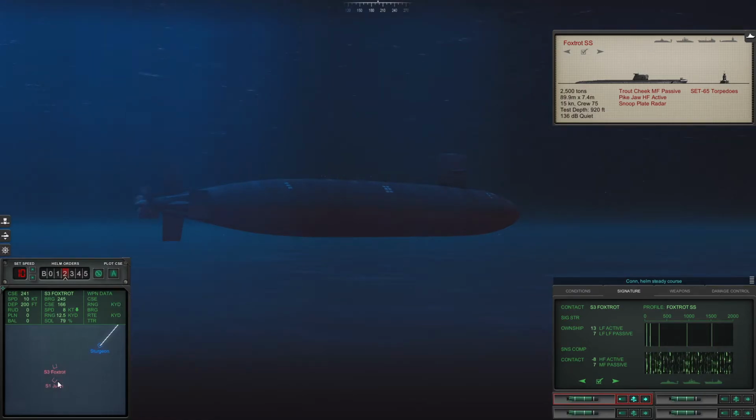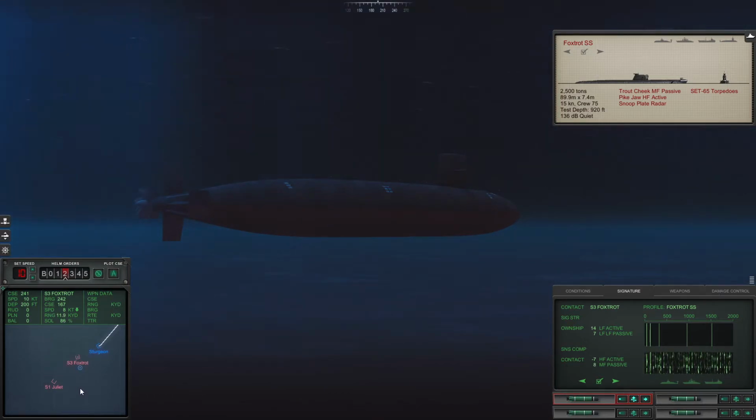And so far, it seems like this is everything. Not unless there's something else somewhere that's just being super duper stealthy. I mean, it's possible. There's the Foxtrot. He is way closer. Rig ship for ultra quiet. What is this? Yeah, that bought us a little bit more time.